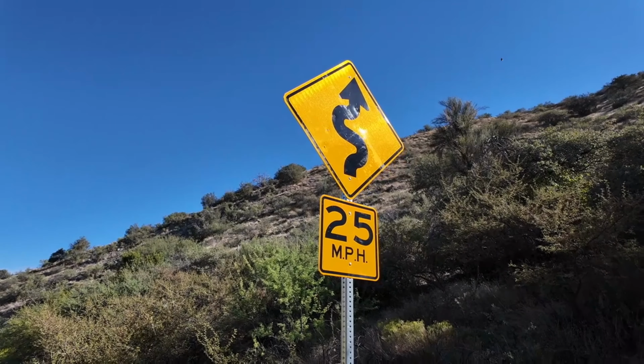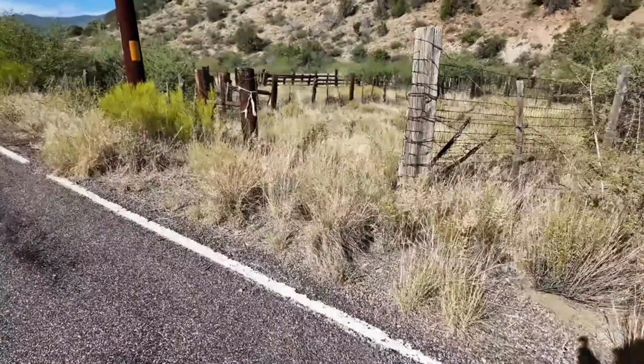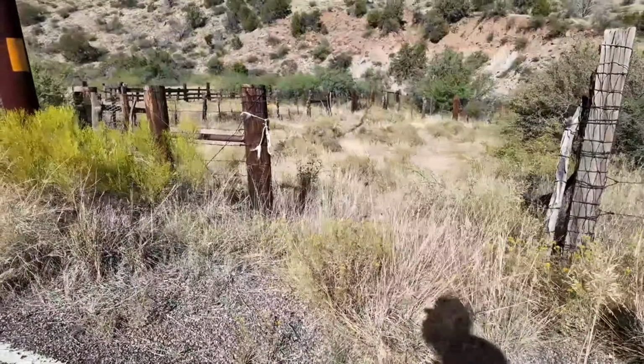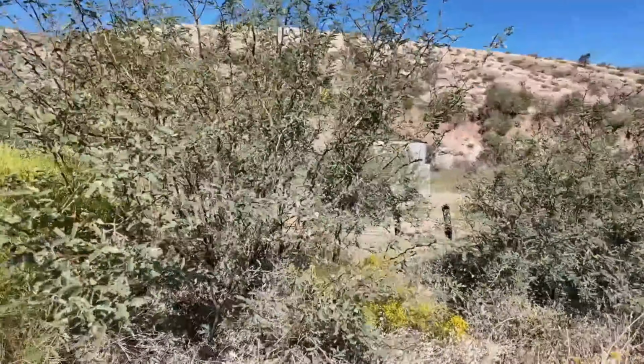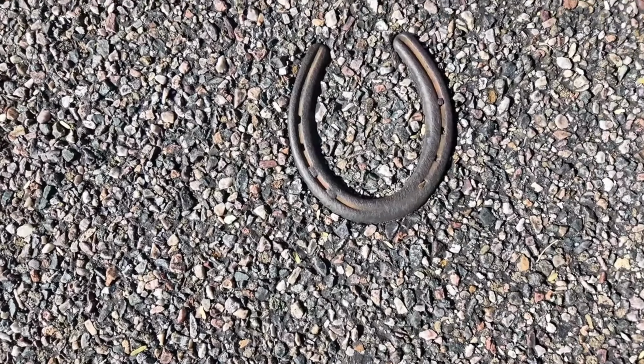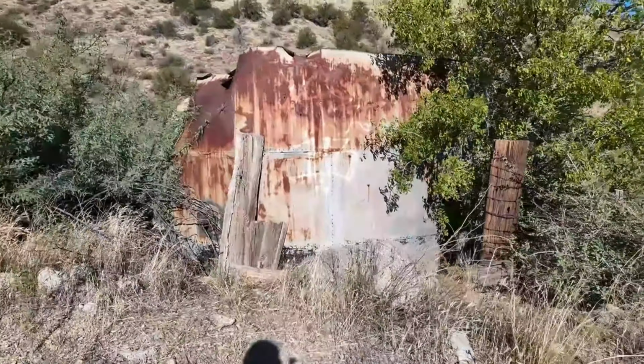25 miles an hour. I wish I could walk 25 miles an hour. I don't even think I can run 15 miles an hour, let alone with this heavy backpack on me. Looks like some abandoned corral or something. Ooh, look at this. Got a horseshoe. Who knows how long that's been there? Maybe a few years? Very interesting. Guess they had some cattle here.